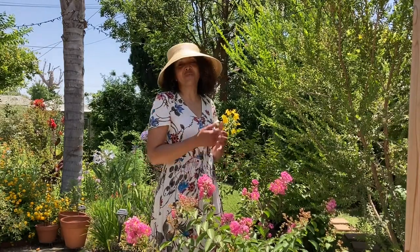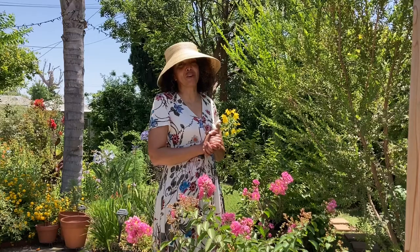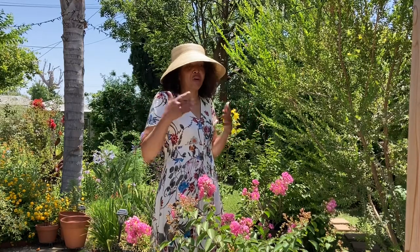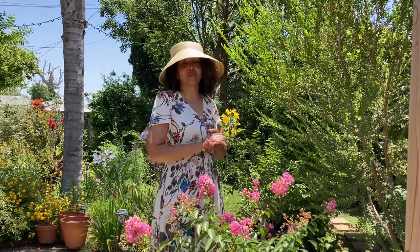Now, if you know me, if you've been with me for a while, you know that crepe myrtles are my favorite flowering tree, shrub, whatever you want to call them. They are my absolute favorite.